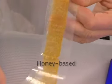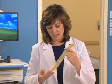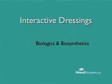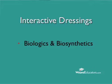Honey-based dressings. These are a relatively recent innovation and are thought to offer anti-inflammatory, antibacterial, debridement, and odor control effects. In addition, they are thought to promote wound healing by increasing fibroblast activity, angiogenesis, and epithelialization. Honey-based wound dressings can be used in a variety of chronic and acute wounds, as well as burns and atopic dermatitis. Next, we'll take a look at biologic and biosynthetic dressings.